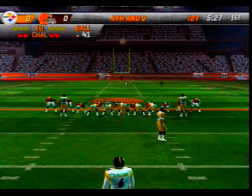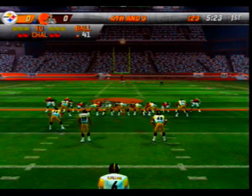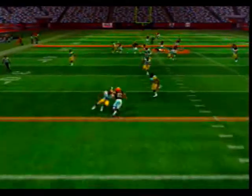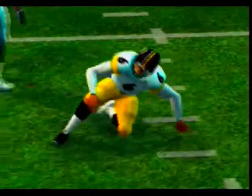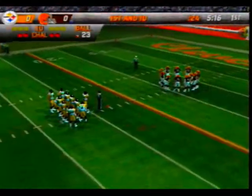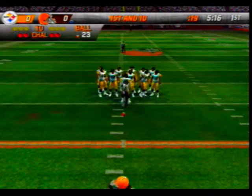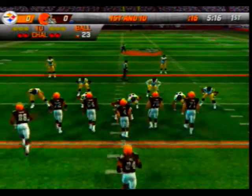Williams comes into the game for the punt. Welker sets up, waiting for the punt. From the 19, 38-yard punt, return for a gain of 3 yards. They'll take over at the 23-yard line. First and 10.